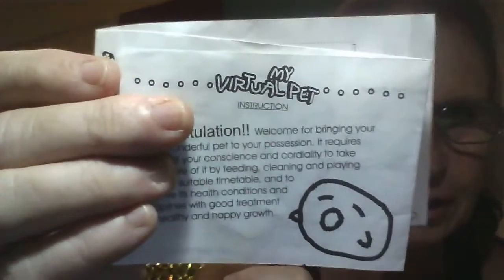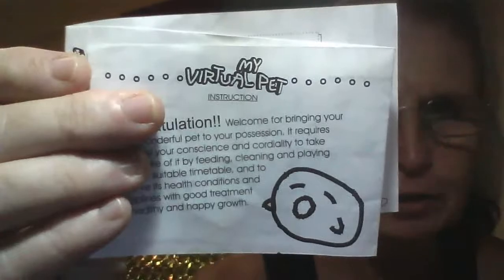I found the instructions for the Tamagotchi, my virtual pet. Might tell us: welcome for bringing a lovely, wonderful pet into your possession. It requires much of your conscience and cordially to take good care of it by feeding, cleaning, playing with it at all suitable times and to observe its health conditions and disciplines with good treatment for healthy and happy growth.